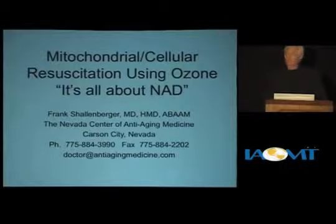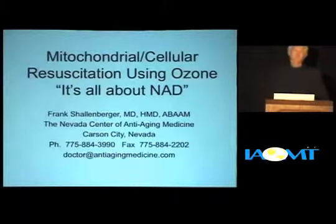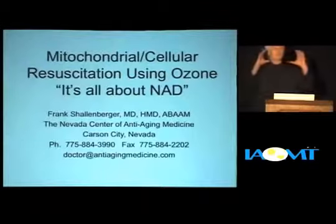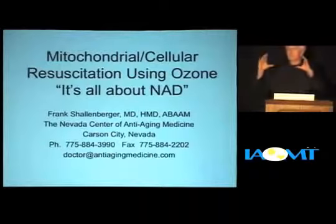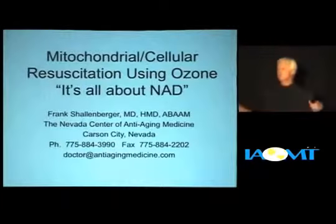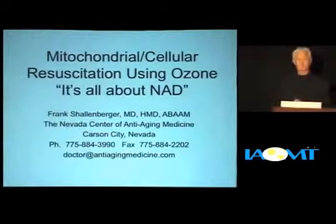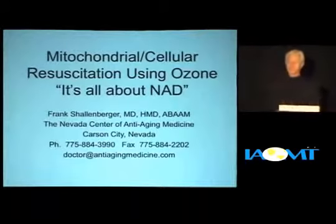Going to start off with the story of oxygen utilization. So imagine, if you will, you've got your cell right here. What I'm about to tell you is true for every single cell in your body. There isn't an exception, whether it's an immune functioning cell or a nerve functioning cell, makes no difference. You've got your cell here.